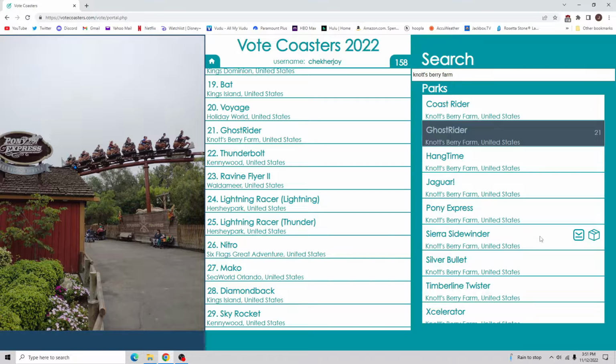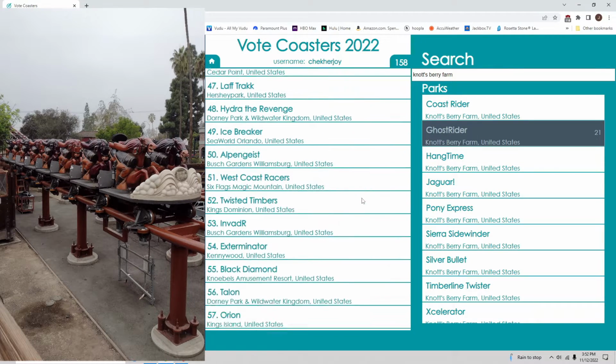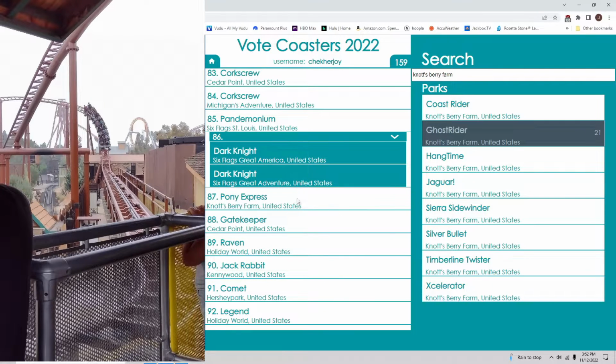Then we rode Pony Express. This is a 2008 Zamperla straddle coaster, kind of like Motor Coaster, but you're riding a horse. It has a flywheel launch. It gets to 44 feet tall, 38 miles per hour. It's quick. Like, it's not a very long layout. I kind of like it more than Motor Coaster. That launch is better, and I like the theming better. It's short, but it's kind of more fun than Gatekeeper, but not as fun as the Dark Knights. Those are wild, nice, and super fun. I love my laterals, guys.